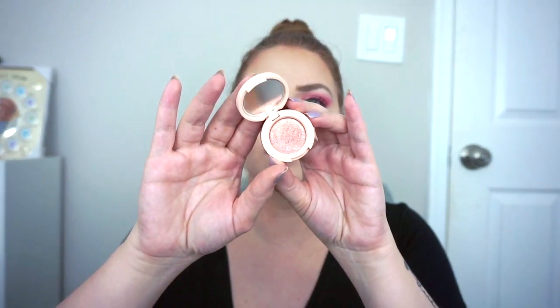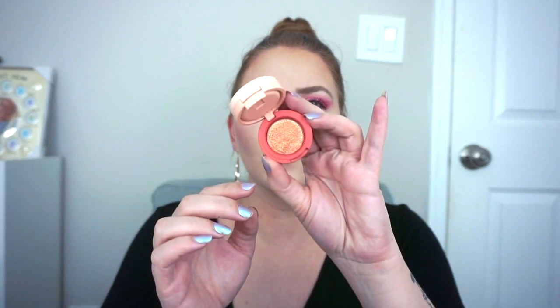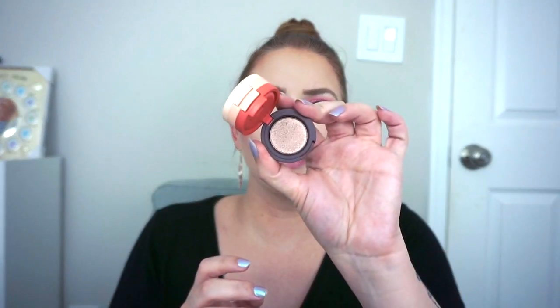Because I was thinking about doing this video. This is the Kaja Bento box in Orange Blossom. These are all shimmers. Their shimmer formula is way more impressive than the matte. I used the lighter one, loved it. Earlier today, I was using the orange, loved it. And then I also want to test the brown.